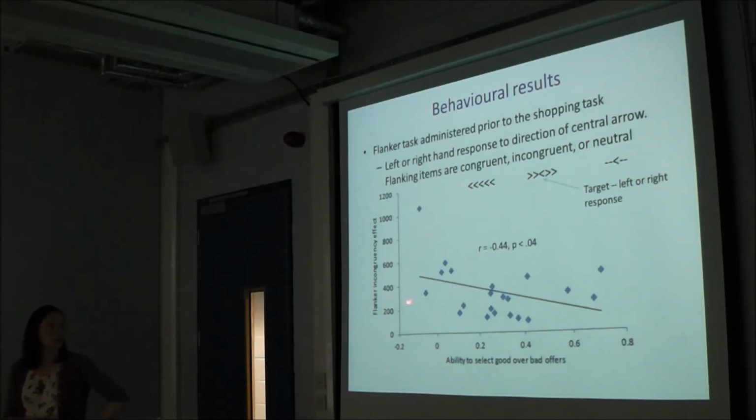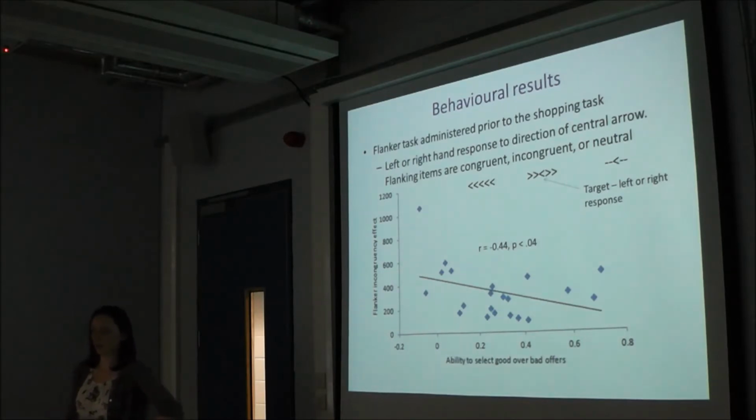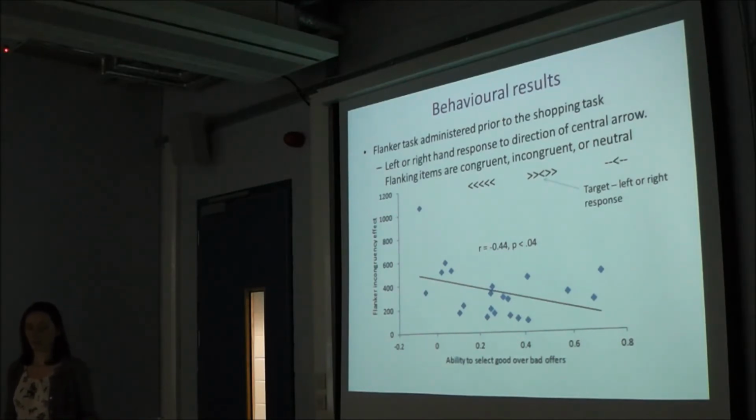And this level of distractibility was also negatively correlated with the ability to select good offers. So the more distractible they were, the worse they were at selecting good offers as well. This suggests that if they lack inhibitory control, they're less good at actually figuring out what's a good and what's a bad offer.